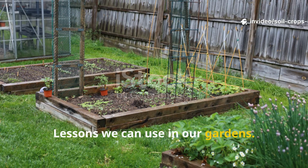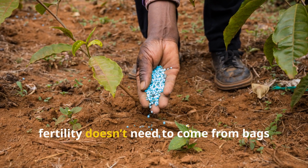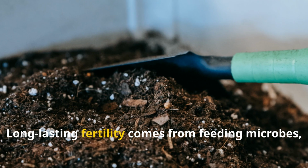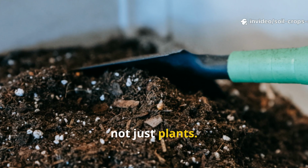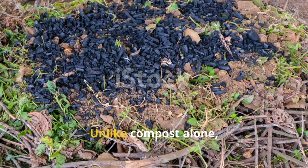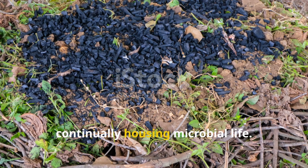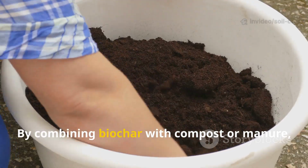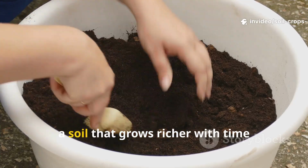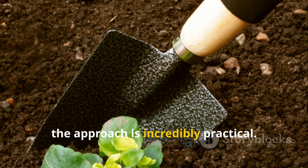Lessons we can use in our gardens. So, what can today's gardener take from all this? First, fertility doesn't need to come from bags of synthetic fertilizer that wear out the soil. Long-lasting fertility comes from feeding microbes, not just plants. Second, charcoal, when used correctly, acts as a permanent structure in soil. Unlike compost alone, which eventually decomposes, biochar remains for centuries, continually housing microbial life. By combining biochar with compost or manure, you are essentially creating modern terra preta, a soil that grows richer with time instead of poorer. Third, the approach is incredibly practical.